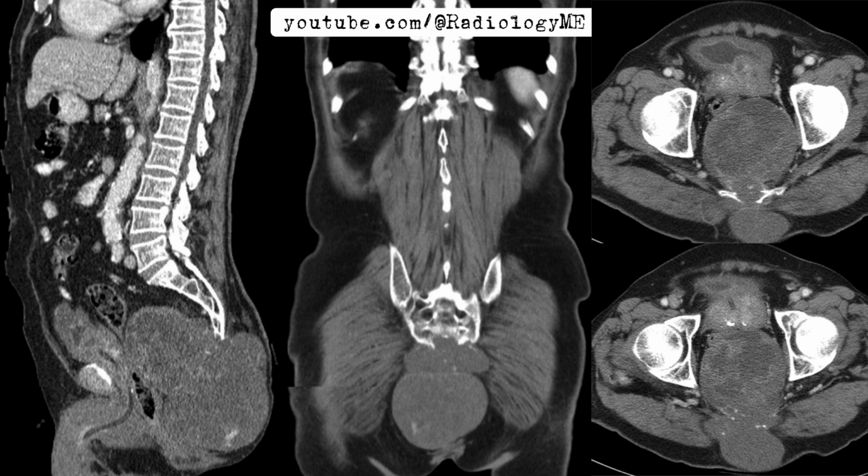And it's not done yet. There's enhancement within this lesion and even small foci of calcification. In fact, it's so big that it's displacing the rectum anteriorly, even thickening the bladder wall. At this point, all the evidence points toward one diagnosis: chordoma.